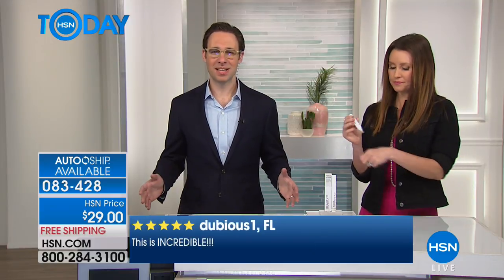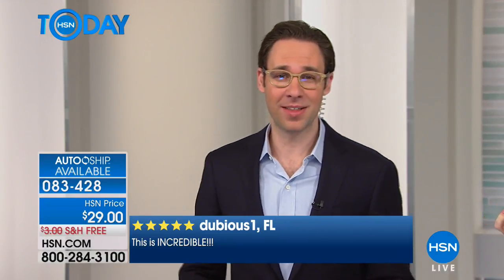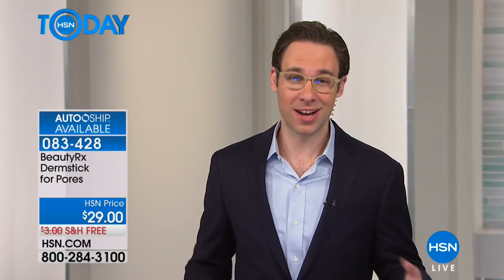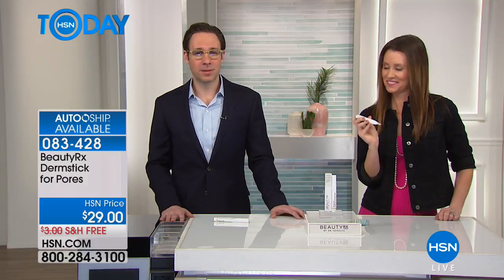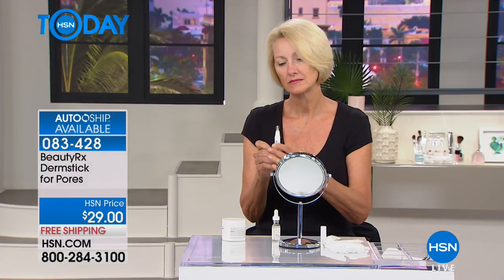If our anti-aging peel is the one product that everybody needs to integrate into their skincare regimen, this is definitely the most fun. This is the derm stick for pores. As you heard from my father, he'll make this joke, and I'm a dad now, so I can make it. Pores are the pits, right? But the most frustrating thing about pores is that normally you don't notice them. But once they get clogged, that's all you notice. And that's all everybody else notices. And if you try to hide them, it only makes them look worse.